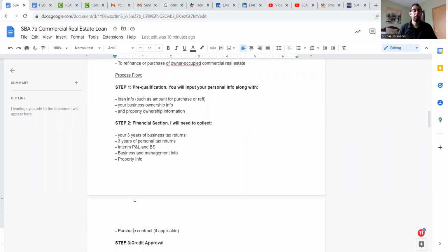Step one, you go through the pre-qualification. You will input your personal info along with your loan info, such as the amount for the purchase or the refi, whichever one it is, your business ownership info, and property ownership information, which is a very common thing you see with the CRE loans.